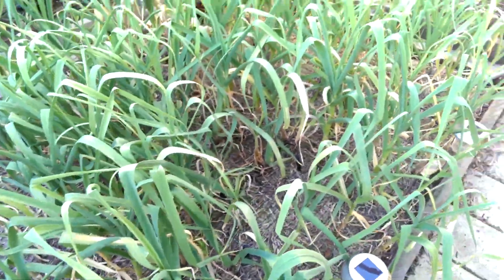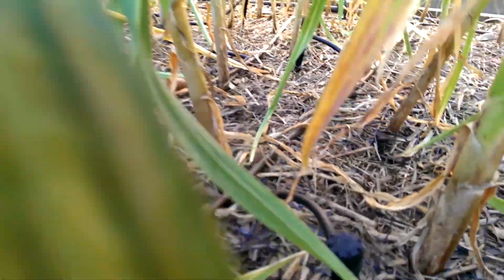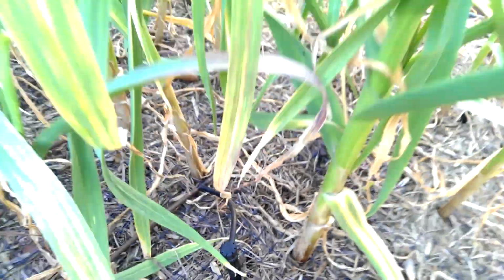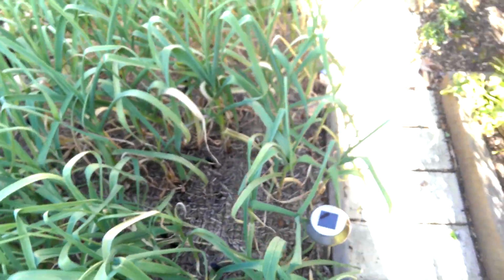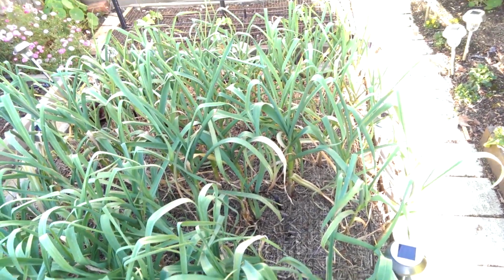I have scratched around a few more times and they are slowly bulging up. We've got some nice fat stalks. I don't know if we can make that out. Yeah, it's bigger, thicker than my finger. So, look, we'll see how it goes. It's been a strange spring weather-wise.